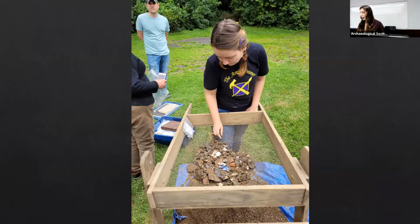Artifacts included redware, creamware, bottles, tumblers, window glass, and nails. Feature 5 was another rectangular post mold located in the east center of the excavation unit. It extended 2.6 to 2.8 feet below datum, and its soil matrix was a 10Y 4/3 sandy loam.